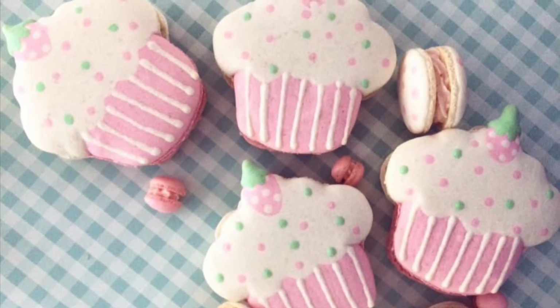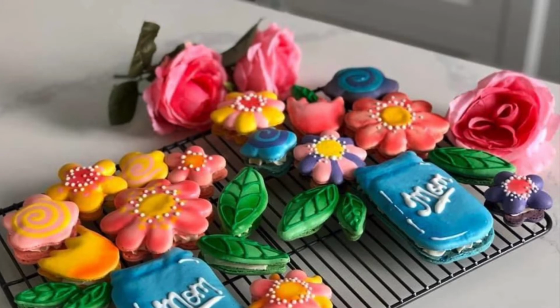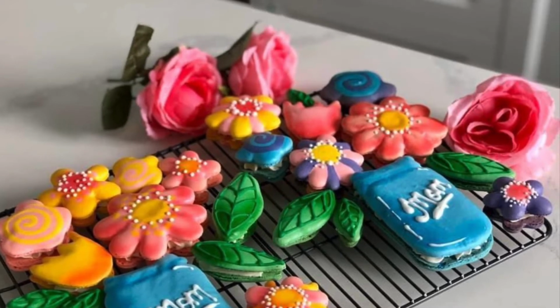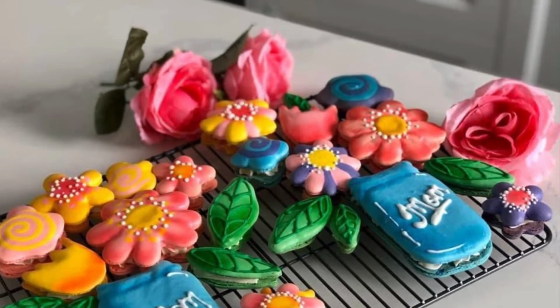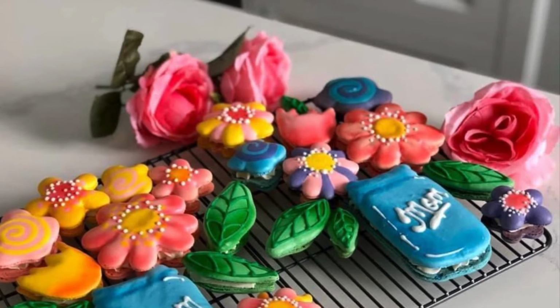For these Mother's Day bouquets, I would charge $85 per bouquet if that was a stock order. If that was not a stock order, it would probably be even more expensive, probably in the 90s range. Again, these macarons are actually quite large. They're not the size of your typical macaron, and there's also multiple colors and a lot of airbrushing technique used on these macarons.